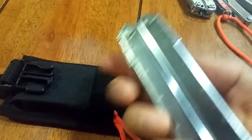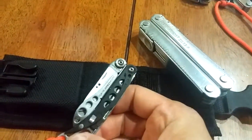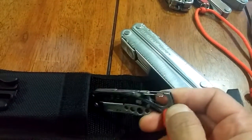So this is the Core. This is my second Core, and because it doesn't have scissors, what I do is I put in another smaller one with scissors. And so some people think, hey, why do you carry two tools?